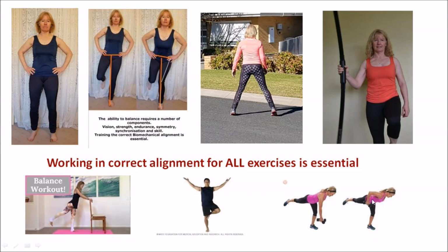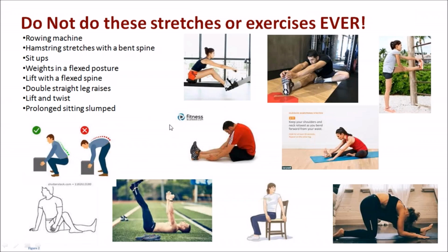This is more high end, and the reason we can do this one, if you look again, the back has got a curve inwards, not outwards. So this is the most important thing.